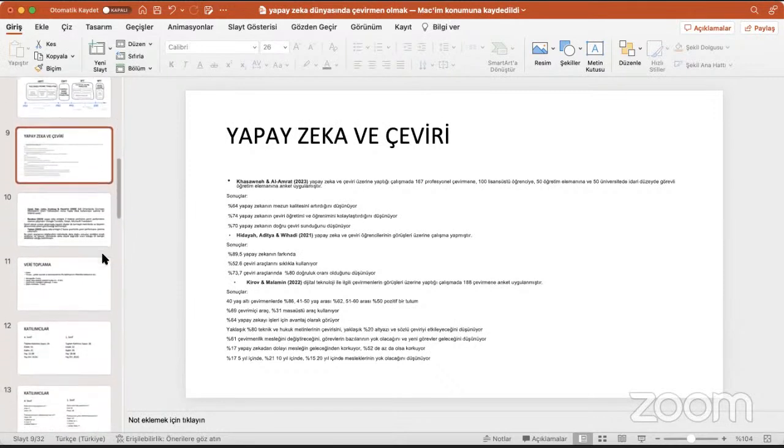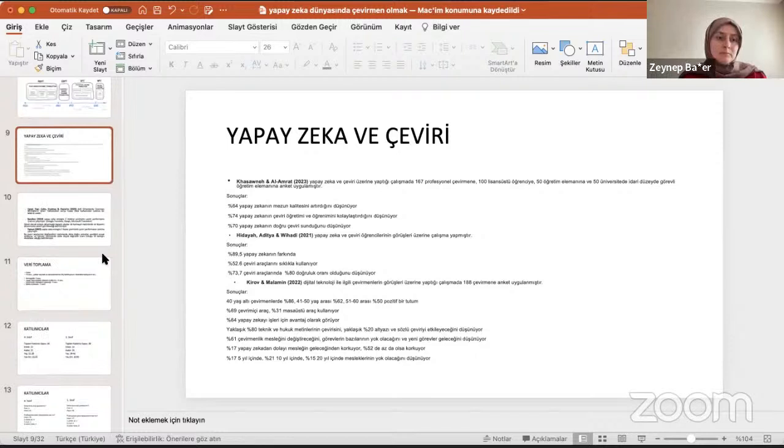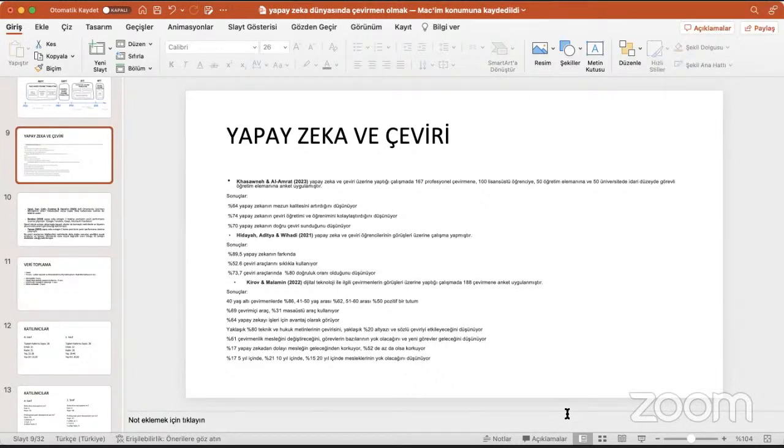Kısaca şuna değinmek istiyorum. Bizim yaptığımız çalışmaya benzer literatürde ne tarz çalışmalar var? Aslında biz öğrencilerin görüşlerini almak istedik. Bu bağlamda üç tane çalışma karşımıza çıktı. Şasavne ve Elemra'nın bir çalışması var. 167 tercümana, 100 lisansüstü tercümanlık öğrencisine, 50 öğretim elemanına ve 50 üniversite personeline anket uyguluyor ve yapay zeka ve çeviri ile ilgili sorular soruyor. Elde ettiği cevaplara göre %64 oranında katılımcı yapay zekanın mezun kalitesini artırdığını düşünüyor.